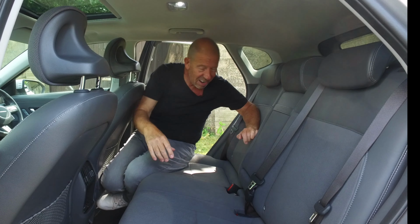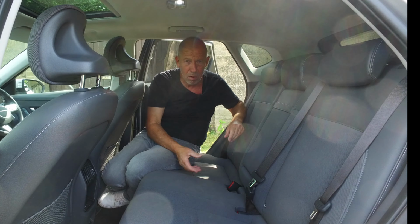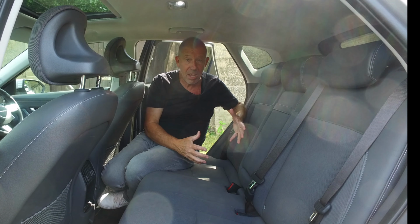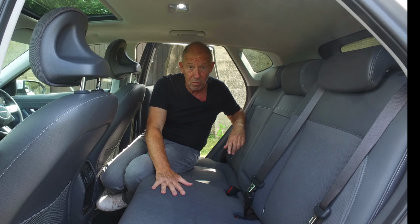Isofix points, I love them in this car. Just marked there and there on either side. You can feel it with your finger. No plasticky bits. I hate the plastic bits, throw the damn things away. They're horrible. Nine times out of 10 you end up losing one, and you end up having to pay for a whole new set when you sell the car on or hand it back after the lease expires. So this is a nice way of doing it. They're just tucked inside. I like the finish. It's a wipe-friendly surface in this car.